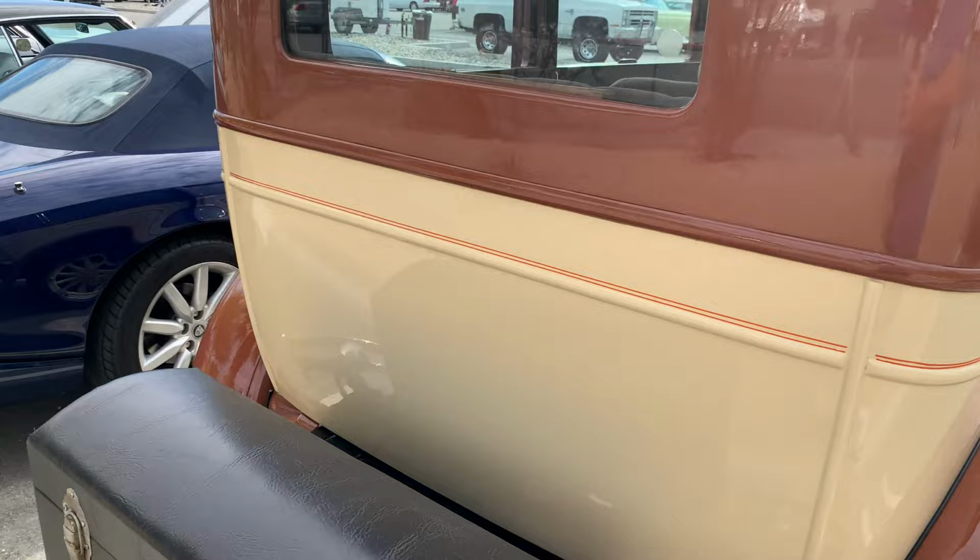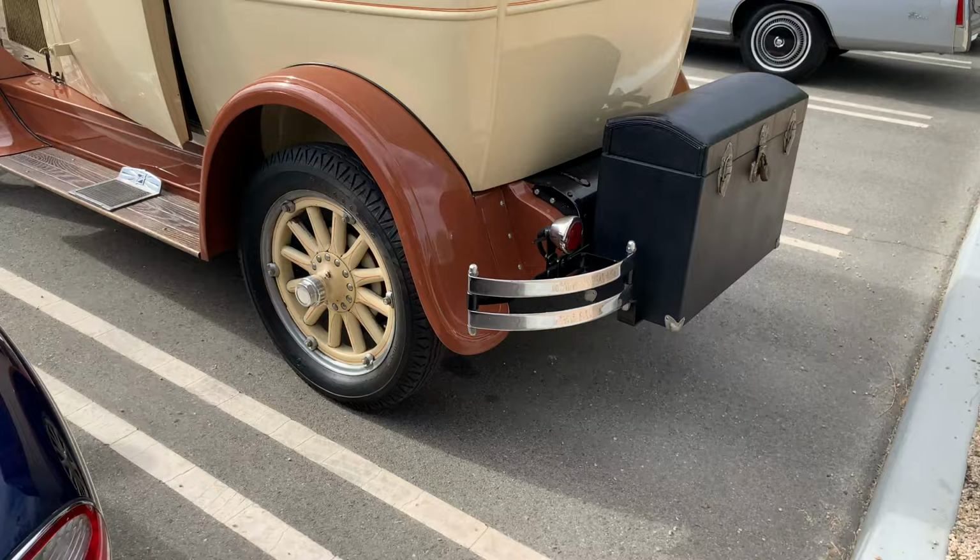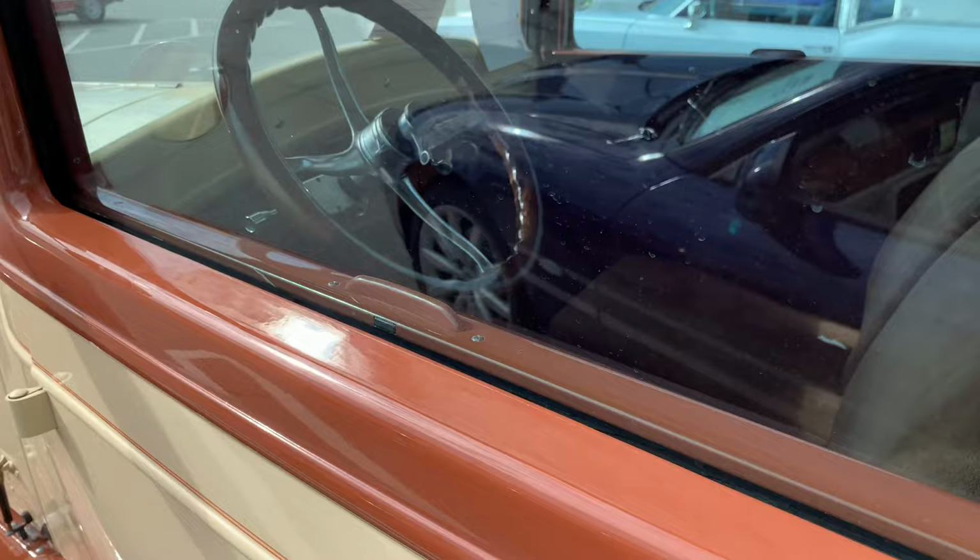Just sort of a neat car. This is the kind of thing you could take to that holiday motor tour they have in Arcadia every year, which I did a video of last year as a trip. And this one's in really good nick and looks like it might even be ready to enjoy.